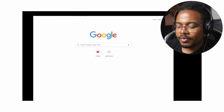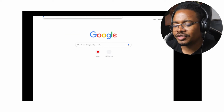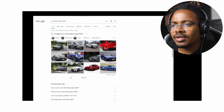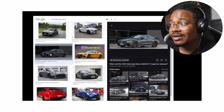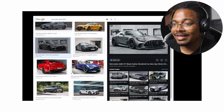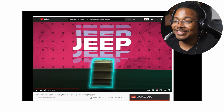What does that car look like, guys? Let's look it up. Mercedes AMG 2020 black. Let's see what it looks like. So this is what this car looks like, guys. Looks like this, I guess, right? Yeah, pretty insane car, man. Honestly, it looks beautiful. But would I pay $200,000 for this car? The answer is no. I'm sorry. Okay, just no.